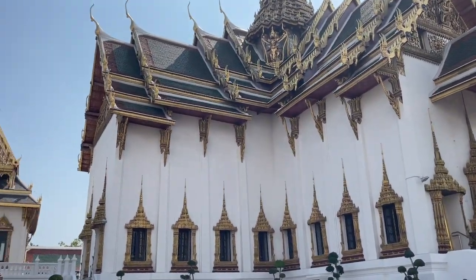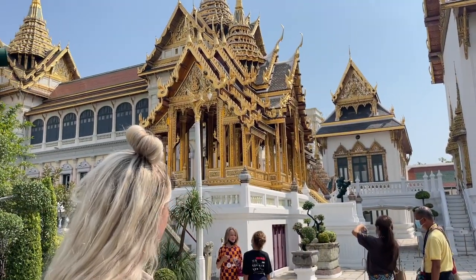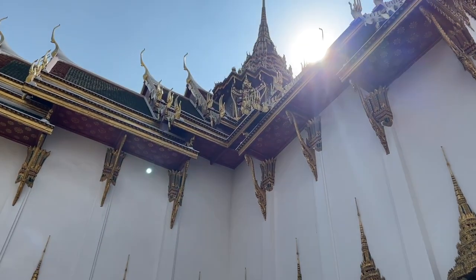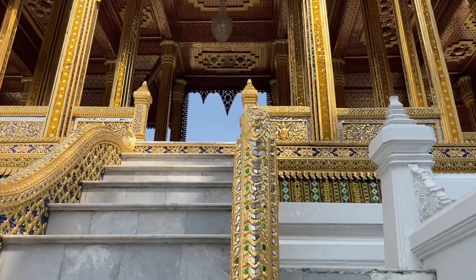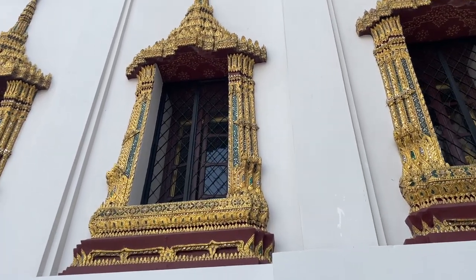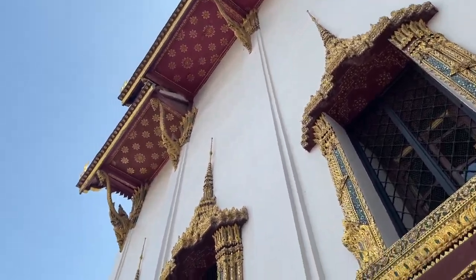I'm not gonna lie, I was really questioning if the Grand Palace was as cool as everyone said it was and if it was worth the money, but this section totally made it worth it. It is just breathtaking. It just keeps getting more grander and grander. I love being able to get up close and look at the designs on these windows and everywhere else too.